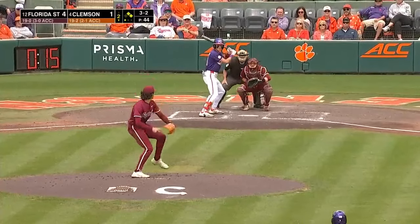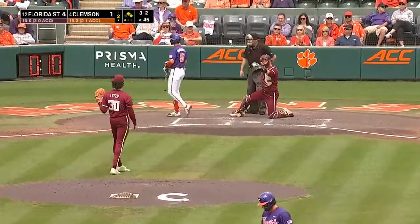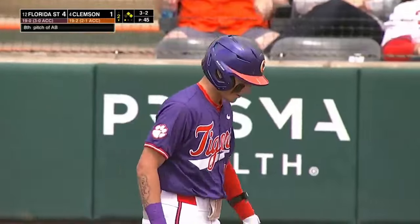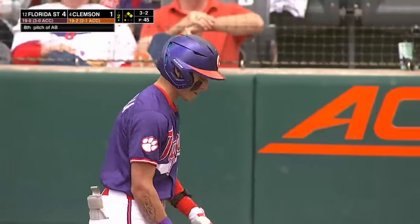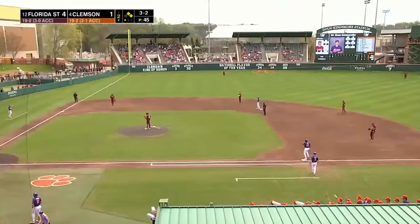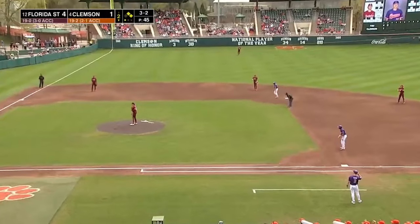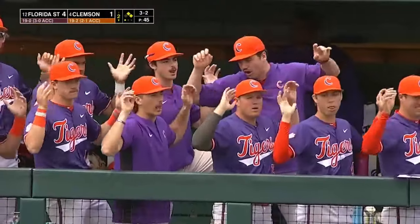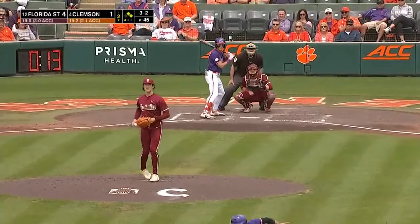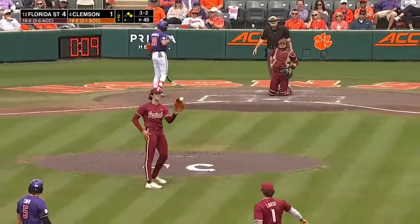Again, a payoff pitch. That time, 78 miles per hour. Cannarella was fooled by that same pitch his first time up. I was thinking the same thing. I think he saw that one a little bit better. 45 thrown so far by Leiter through one and a third innings. And Chufo gets a gratuitous throw. Lodi's way off the bag.